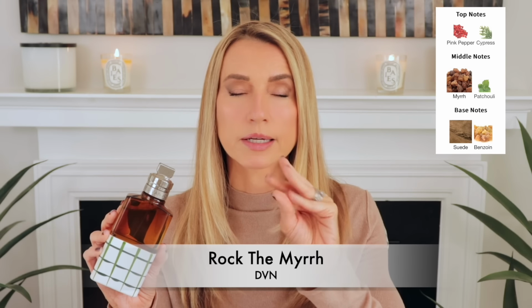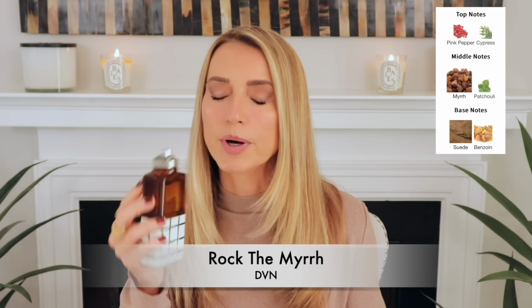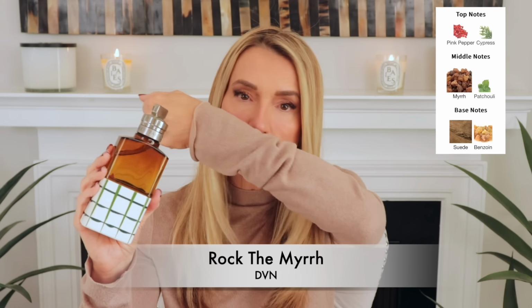And that leather is the slightest bit animalic, but it only lasts for like 5 to 10 minutes, that animalic thing. And then it fades into this beautiful resinous amber with spices, very balsamic, just so addictive. This is one of my most addictive scents. And when I say that, it means that I cannot stop smelling my arm or wherever I sprayed it after I spray it. I will do that throughout the day. And I only do that with a certain number of scents that fall into that category. Rock the Myrrh is right at the top.